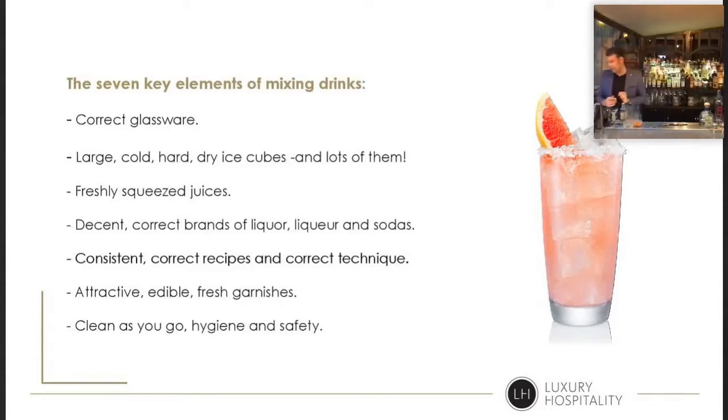Let's go to the next topic, which is attractive edible garnishes and fresh. Some people, they put like flamingos inside in Christmas trees and they try to make as much garnishes as possible. Guys, less is more, right? Keep it simple. The KISS principle, use that one, yeah?